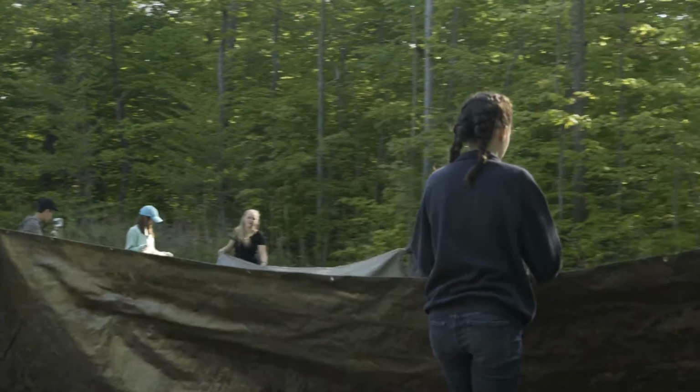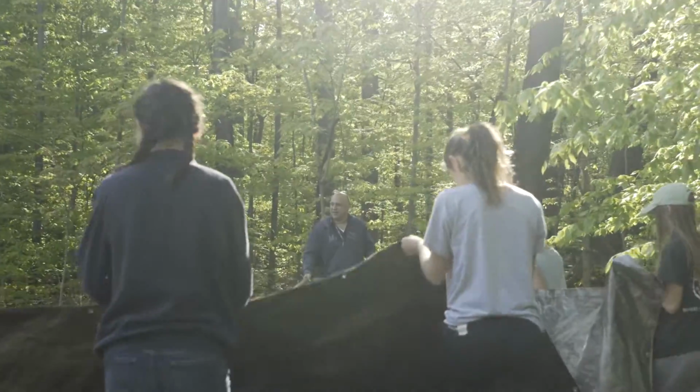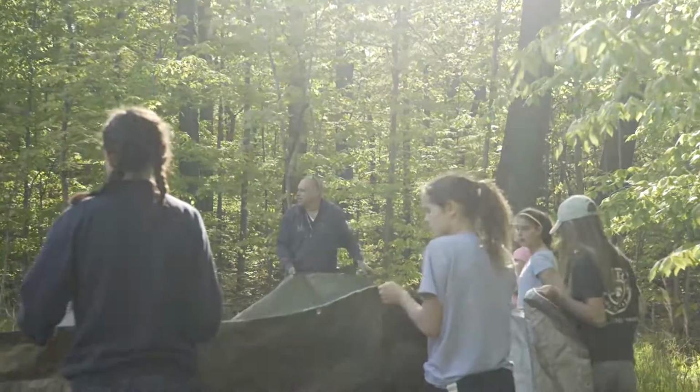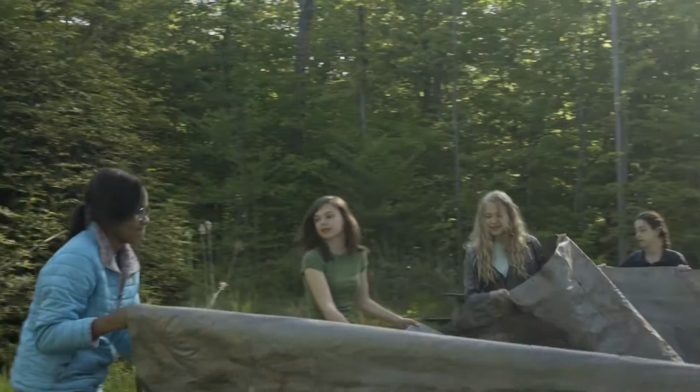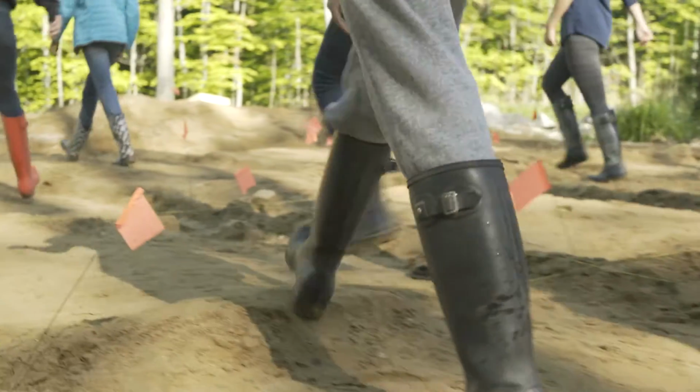For the last 2 weeks, the students have been living in a 12-meter by 12-meter grid, and within that, they've been excavating artifacts that are going to tell them a story about the Whittlesley culture that was once prominent here in Ohio.